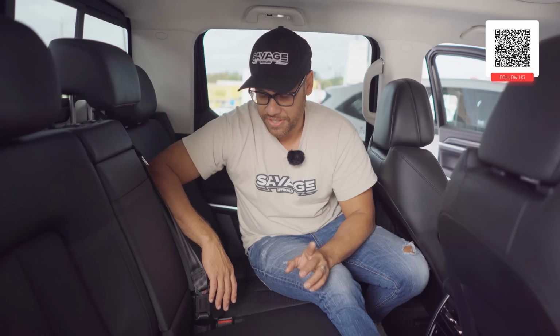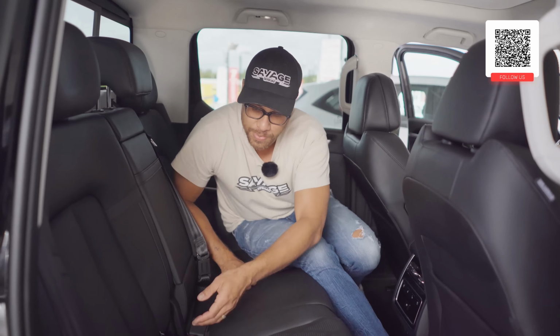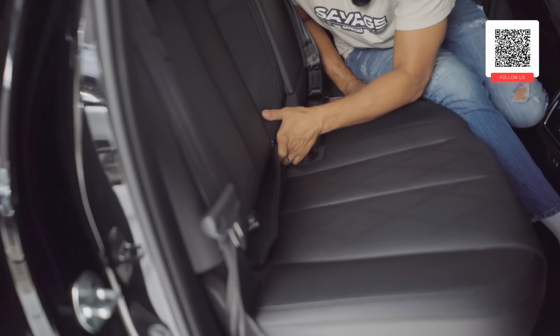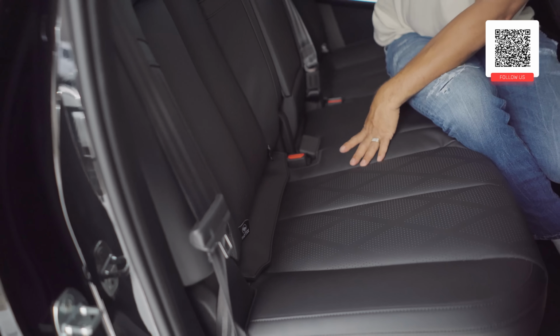Now, one of the biggest features is obviously cars for families, right? So if you have a family, they've got ISOFIX points hidden under here, okay? So you've got your ISOFIX, so you can still put your child seat under here and clip it straight in. Nice convenience for your family.